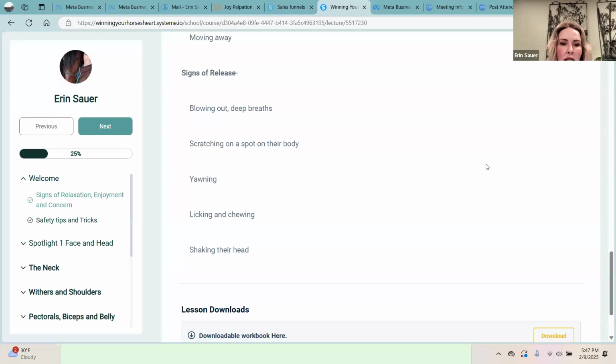Okay, signs of release. And this is not an exhaustive list. Big blowouts are super fun. I love it when a horse blows out, man, especially those stoic red mares. Deep breaths where they're almost like they're going through something. Signs of release also include scratching a spot on their own body. This could mean a bunch of different ways. Chewing on their own rib cage is one. Chewing on their own leg. Chewing on their butt, as every Arabian can do for some reason. I got a great photo of Chester doing that the other day.